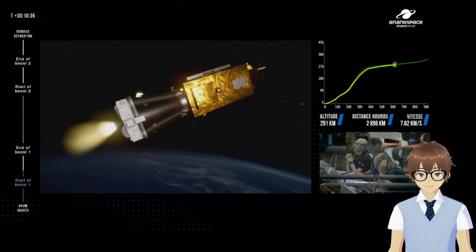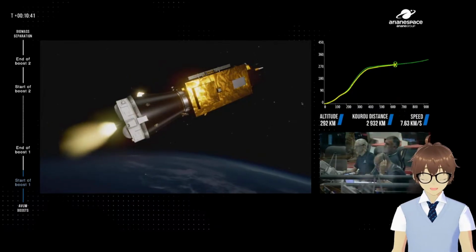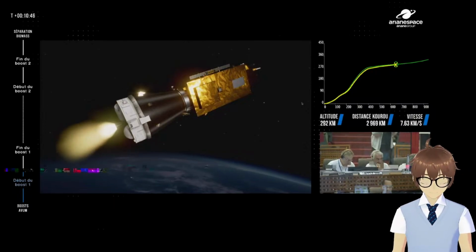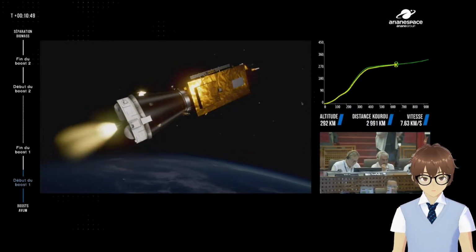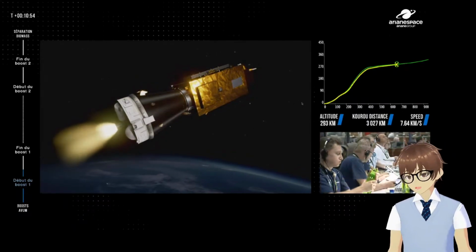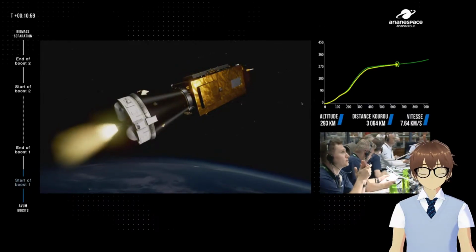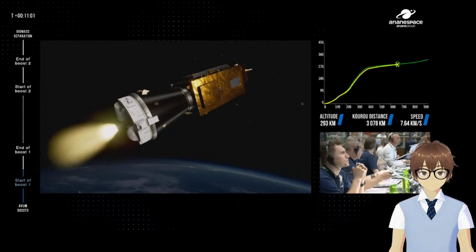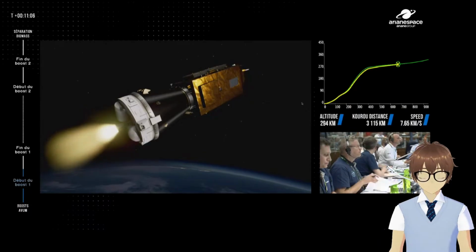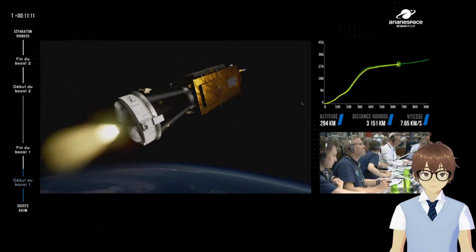Okay, so right now it's already going a bit upward because it tries to target a higher altitude orbit, so that's why they have to point the attack angle a bit upward, as you can see. So let's just check where we are in the flight. We are climbing close to 300 kilometer altitude. Yeah, and 3,000 kilometers.